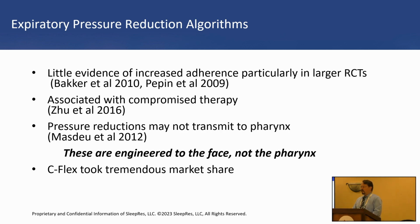And in fact, in a more recent study in 2016, it was shown that they may actually be associated with compromised therapy, right? Which, well, when you think about it, you just think, okay, well, if we're backing off on EPAP with these, and we know that EPAP is really what maintains patency of the airway, then that makes sense, okay? But another study in 2012 found that the pressure reductions may not even transmit to the pharynx, okay?